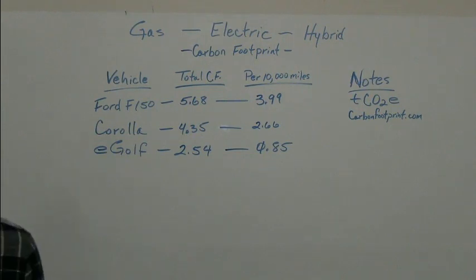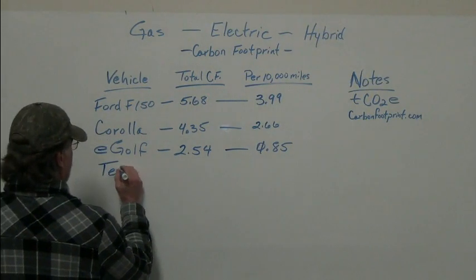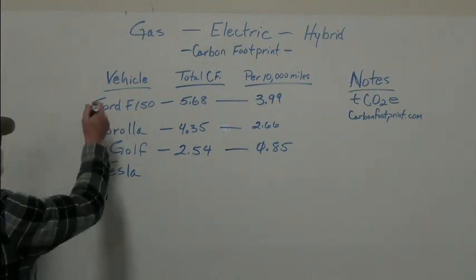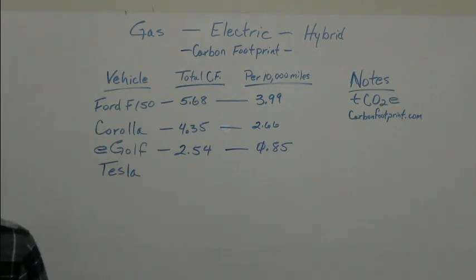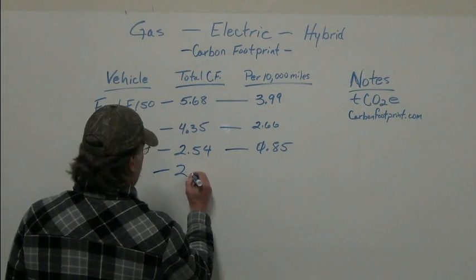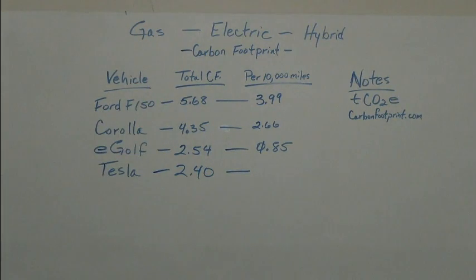Next, let's take a look at the Model 3. Okay, so this is the Tesla Model 3. The rest of these are all 2020 vehicles, except for my e-Golf 2016. And so the Model 3, the total's 2.4. And per 10,000 miles, we're looking at 0.71.